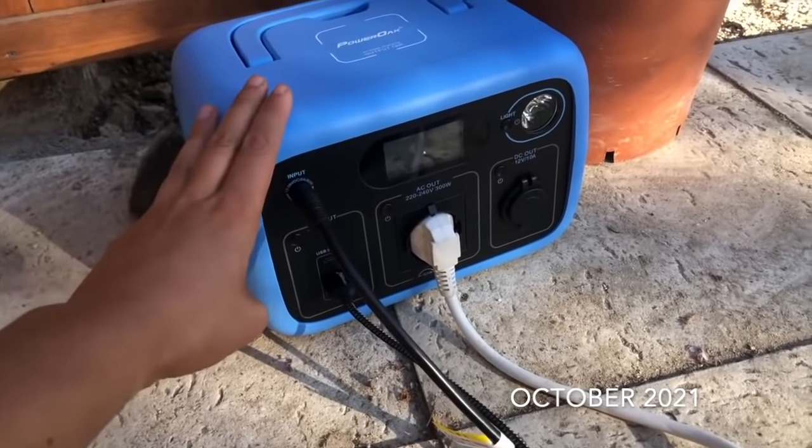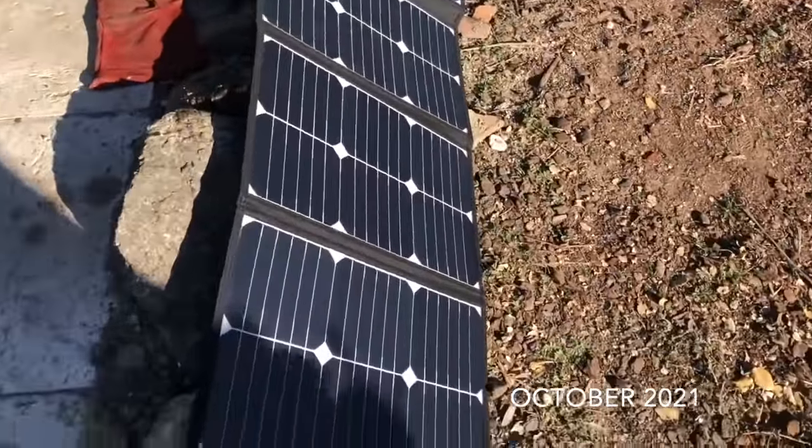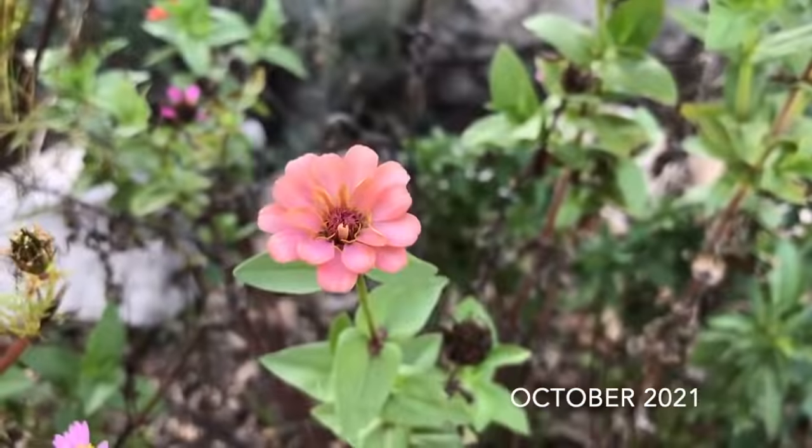So we now have solar power, and these are our little fold-out solar panels.